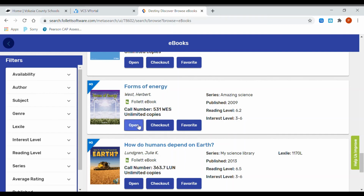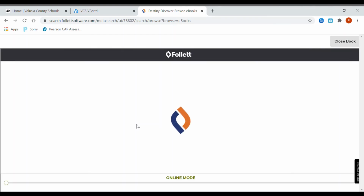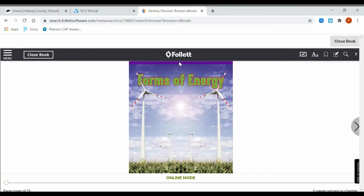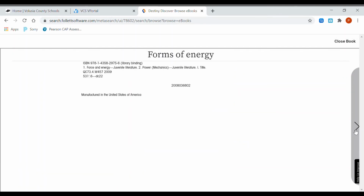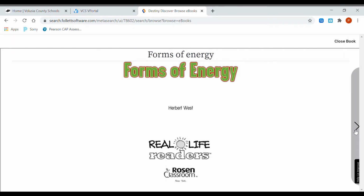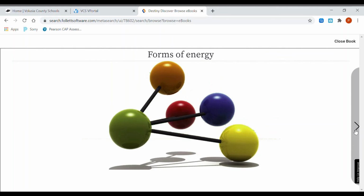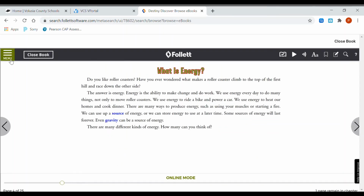I'm going to just click open because I'd like to go ahead and read it now. And the computer will begin opening a program. You have to wait patiently because it's downloading an entire book, but there it is. I can click through page by page. I'm seeing the exact book, so I even get all of the title page information. And as I move forward, it will show me every single page in the book. Very cool feature. I'm going to close my book.